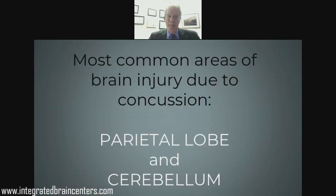The most common areas of the brain injured when you have a concussion are the parietal lobe and the cerebellum. Certain deficits in eye movements are always related to certain parts of your brain. And this is one of the ways you can help diagnose, based on eye movements, what part of the brain is affected. If it's really, really recent, you're probably going to be dealing with the opposite side of the brain. If it's more long-term, you're probably going to be dealing with the side of the brain that got hit. In any case, you can look at eye movements to try to determine how dysfunctional they are and what part of the brain is involved.